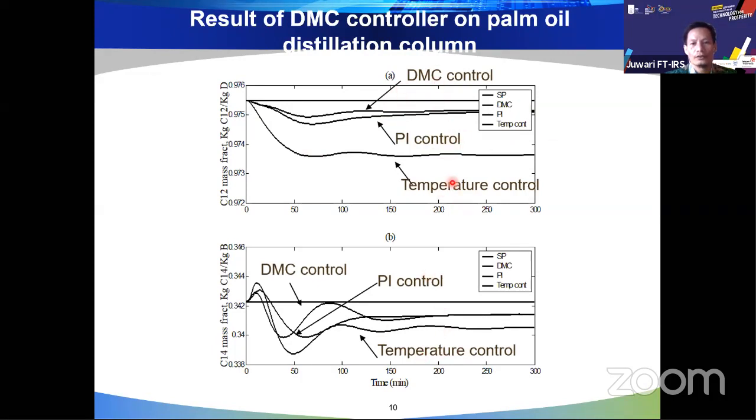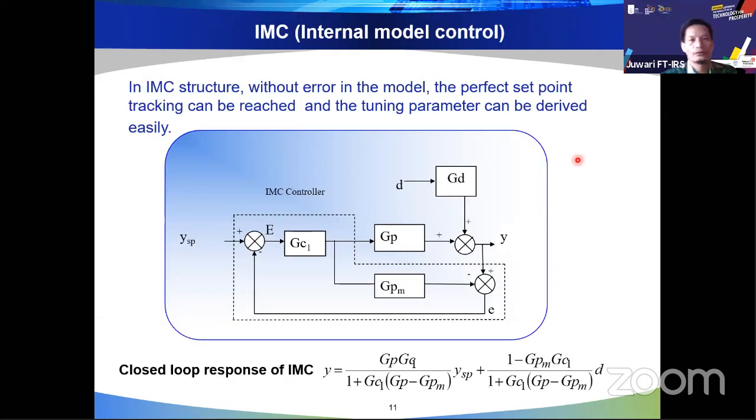Then we implement the DMC here and compare with a PI controller. So this is for the temperature, for example. DMC control has better performance than the PI controller here. Then we go through the IMC, internal model control. So this is also one type of MPC.